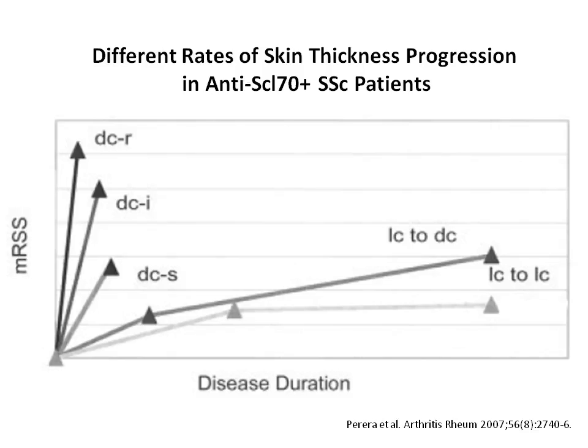Then there are two other groups, those who start with limited skin involvement and slowly over time progress to diffuse skin involvement. And finally, there's a group that has limited skin involvement that really doesn't progress. They have maybe mild skin tightening in the first couple of years, but then they stabilize and they remain in the limited subset of patients.